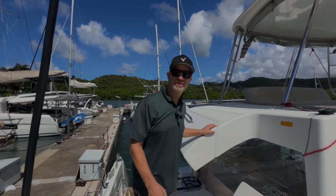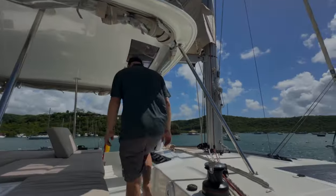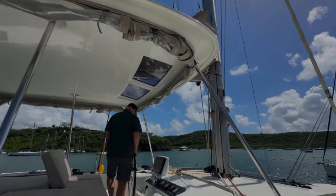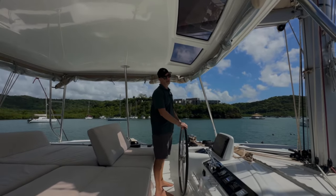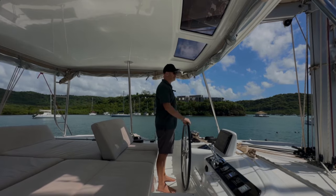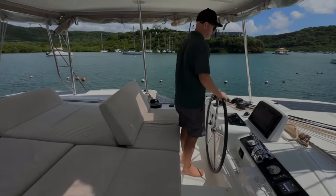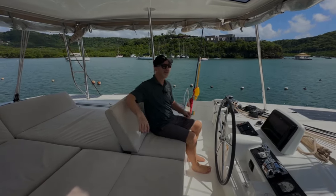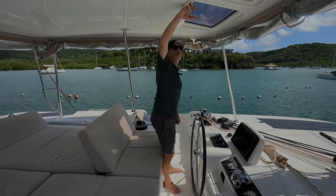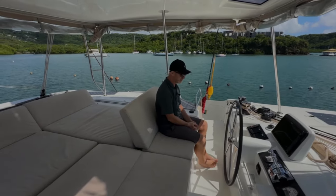All right, so let's go up to the flybridge. So this is a great helming station. The flybridge is awesome for visibility. You can see all points of the boat, behind you, forward. And look at all this seating area, bed area, undercover. You've got a solid bimini, which is great. Makes it so much nicer than a cloth bimini.